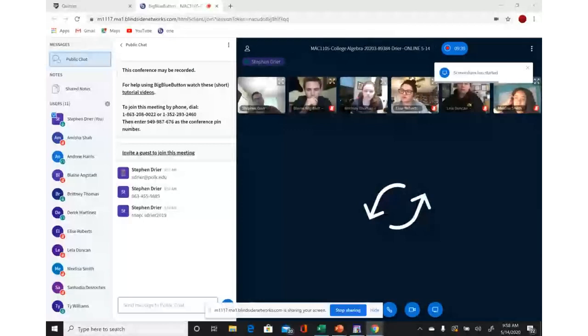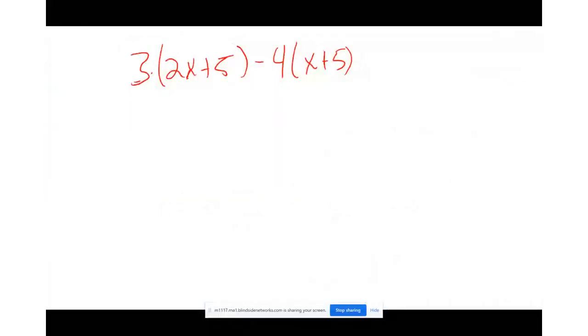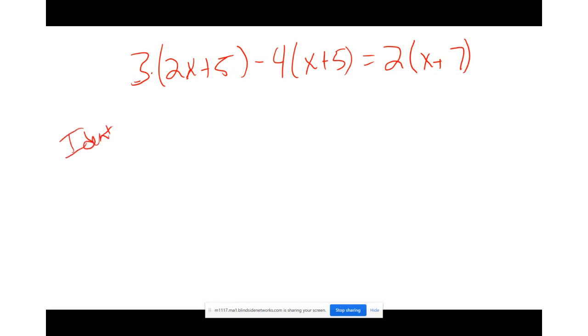So, in the situation that you're describing, it could look something similar to this, where you have 3(2x + 5) - 4(x + 5) equals 2x + 7, for example. You're solving this, and you're asking yourself: is this an identity? Is this a contradiction? Or is this conditional?